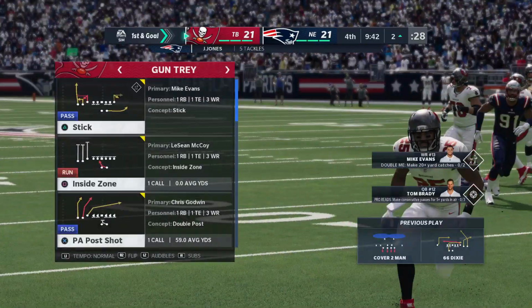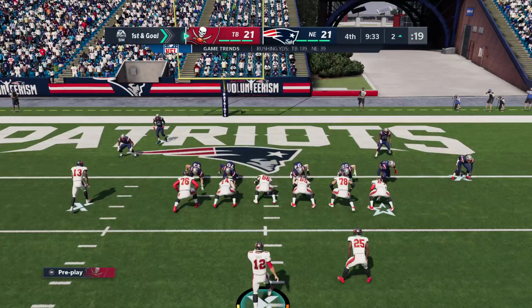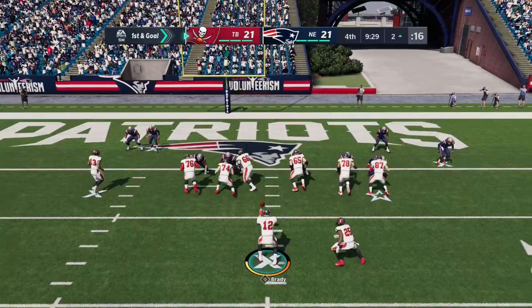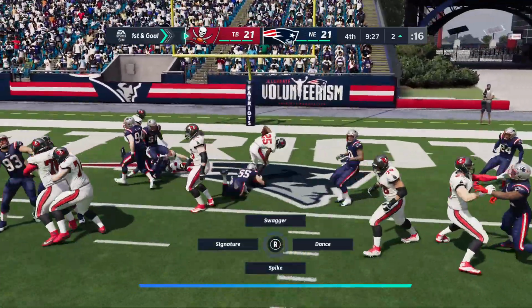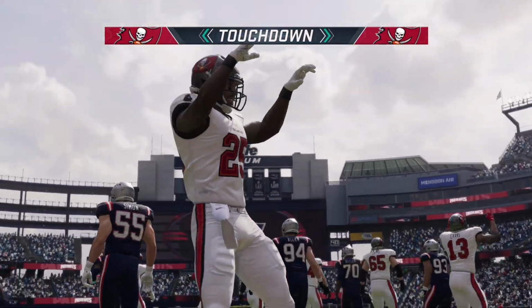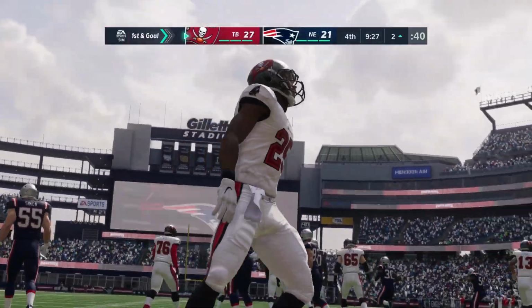And in today's NFL, it almost feels routine. And I hate that when you talk about a 300-yard passing game. To me, 300 yards still signifies excellence. And he'll take it into the end zone. Touchdown, Tampa Bay. Taking it in from 2 yards out.